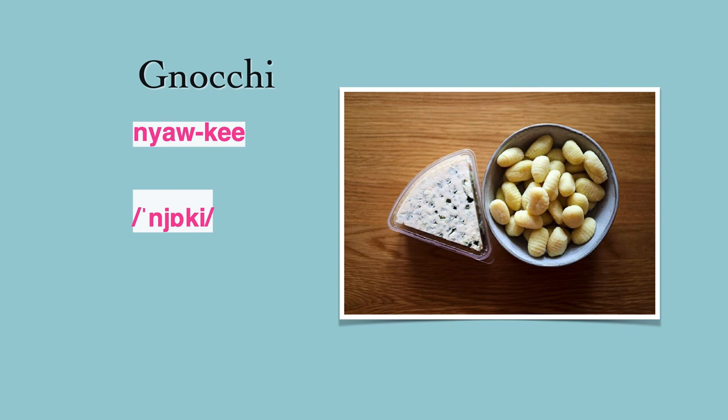Learn its correct pronunciation. Gnocchi. G is silent here. There is an invisible Y here, and the stress is on the first syllable. So the correct pronunciation is gnocchi.